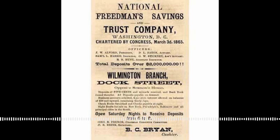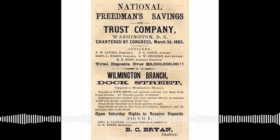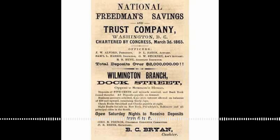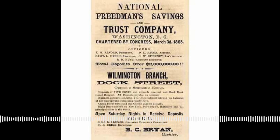Alvord told the group that many black soldiers were still receiving back pay from their army service, and since many of them had no experience managing their own affairs, they were often either squandering their pay, like using up all their money before their bills came due or before they would get their next paycheck. Or a lot of them were also being taken advantage of by swindlers. Yes. People saw these soldiers coming with big stacks of cash and were like, I'm going to get my hands on that.